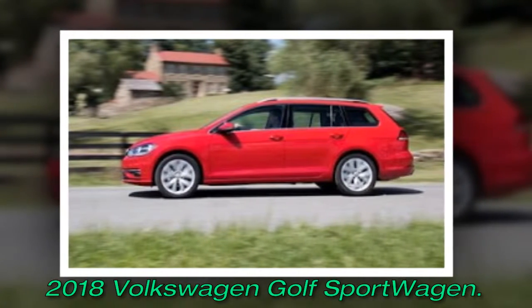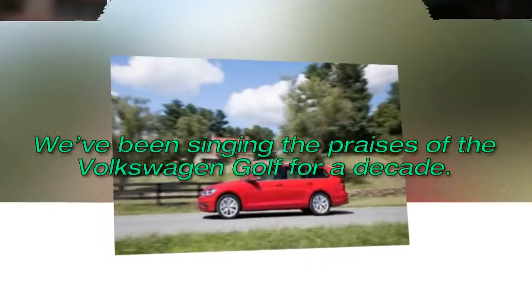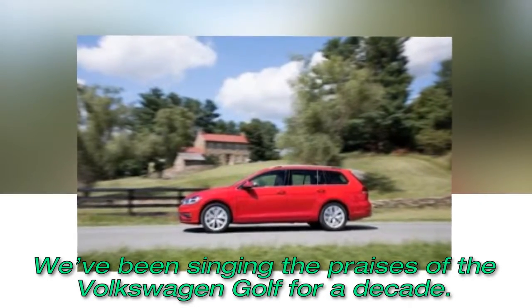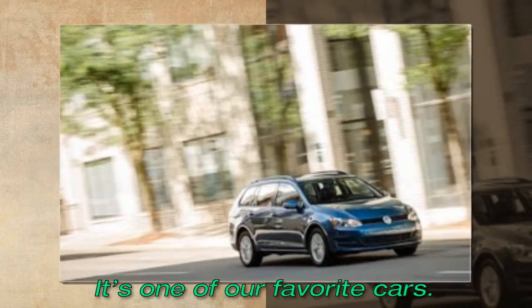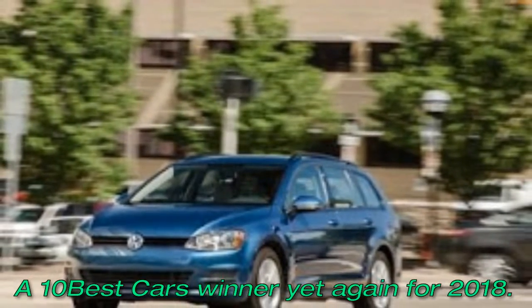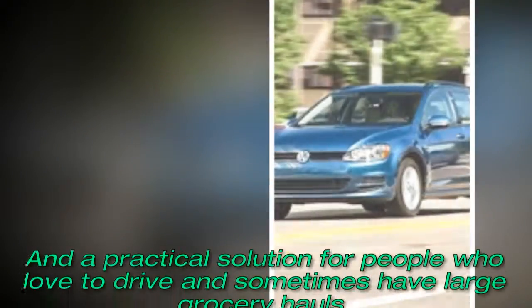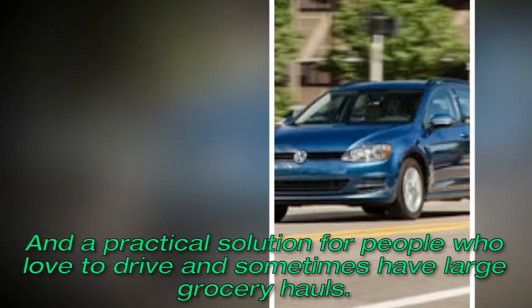2018 Volkswagen Golf SportWagen. We've been singing the praises of the Volkswagen Golf for a decade. It's one of our favorite cars. A 10 Best Cars winner yet again for 2018. And a practical solution for people who love to drive and sometimes have large grocery hauls.